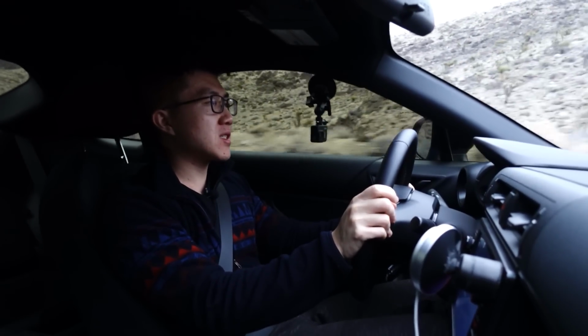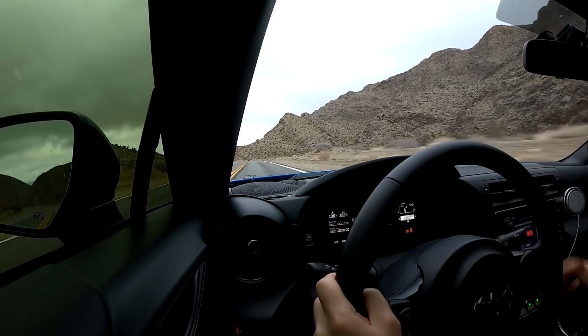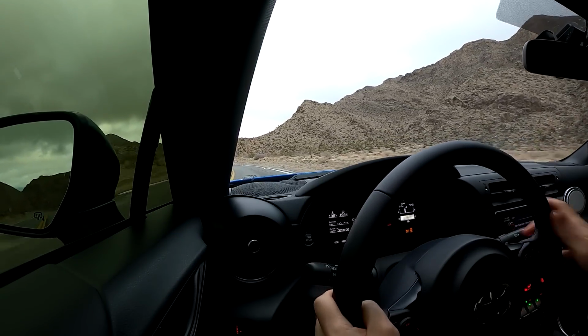And look at the way this stock suspension is able to soak up these bumps here. It's really quite impressive.